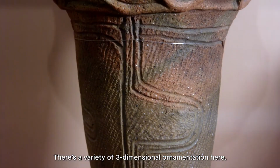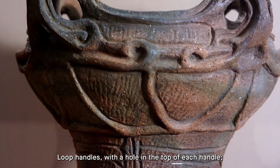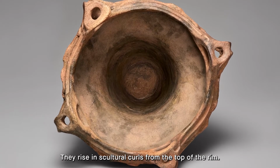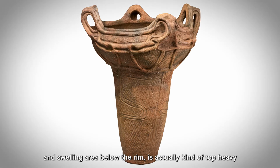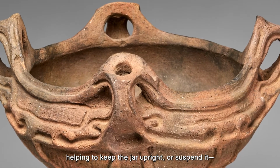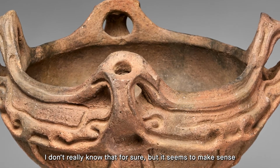There's a variety of 3-dimensional ornamentation here. Loop handles with a hole in the top of each handle. They rise in sculptural curls from the top of the rim, and the shape of the jar, with its columnar body and the swelling area below the rim, is actually kind of top-heavy. Maybe ropes went through the loops, helping to keep the jar upright or suspended. I don't really know that for sure, but it seems to make sense.